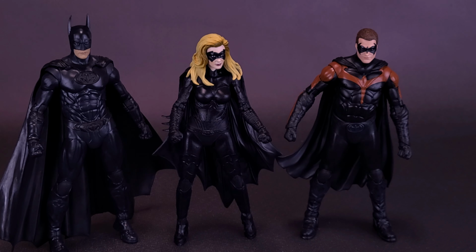But for what selection we actually did get, and if this is the only time that we're going to be getting Batman and Robin figures, I'm happy with what we've gotten. By just process of elimination, of all the figures we've had a look at, Batgirl is my least favorite. Nothing, again, on the actual sculpting. I don't think McFarlane slouched at all on the sculpting of looking like Alicia Silverstone, but it's just the fact that I don't like the character in the movie.